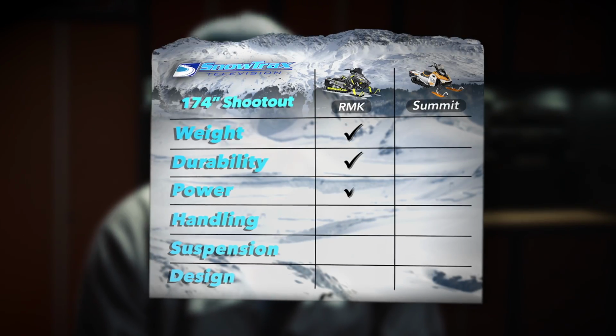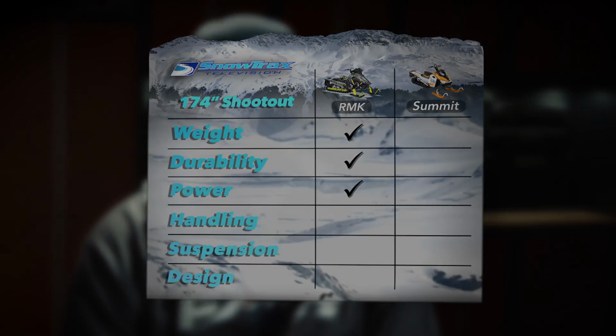But at the end of the day, when you're facing a huge vertical chute, you're going to want to have as much horsepower on tap as you can possibly get. And everybody who's ridden both of these sleds agrees, the Polaris feels like it has more power. So that's 3 points for the RMK.